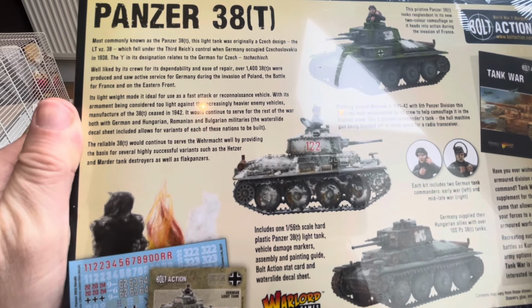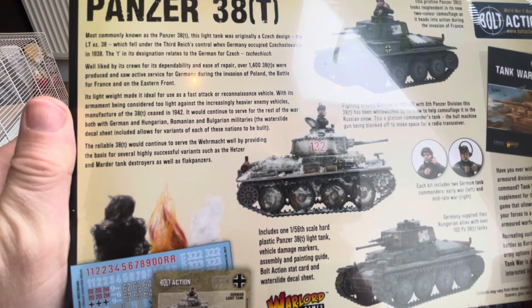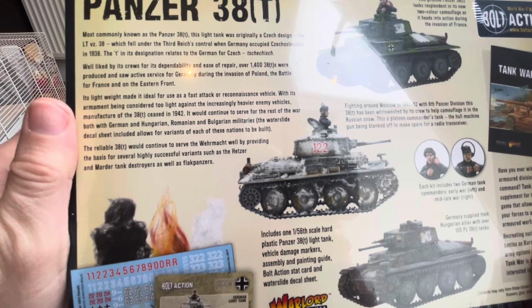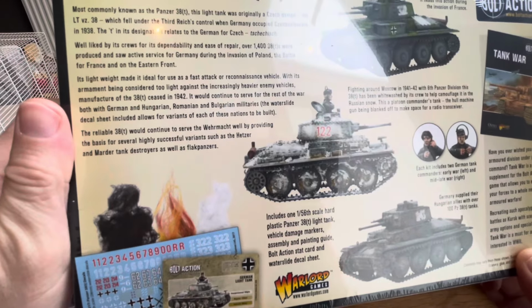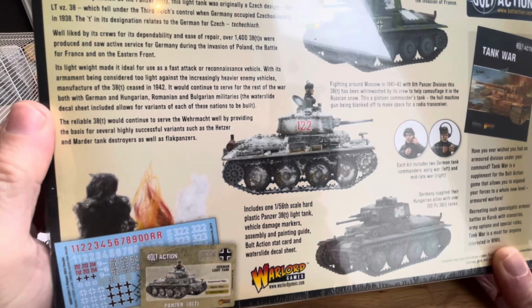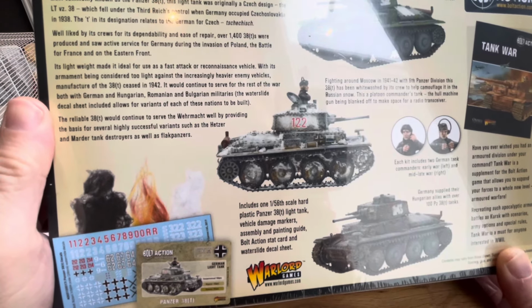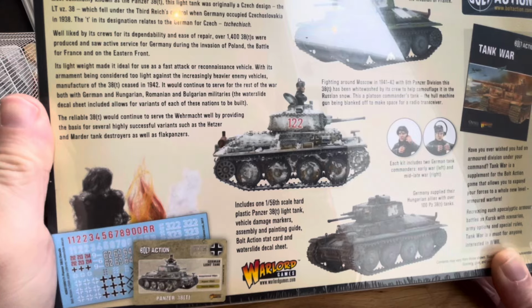Well, the box, starting off with that, gives you a bit of an overview of the Panzer 38T, originally of Czech design, but when the Germans occupied Czechoslovakia in 1938, they got all of the manufacturing capability of that, and the T in 38T is for Czechish. Well liked by its crews for its dependability and ease of repair, they made 1,400 of them, and they saw active service during the invasion of Poland, the Battle of France, and the Eastern Front. Its lightweight made it ideal as a fast attack and reconnaissance vehicle, too light for fighting heavier enemy vehicles, and they stopped making them in 1942, albeit the German allies used them, and you get some lovely water slide decals for all of them. And then it was the basis for the Hetzer and the Marder tank destroyers.